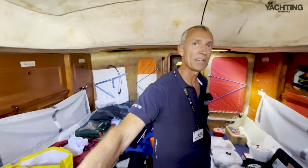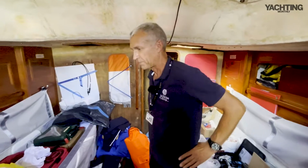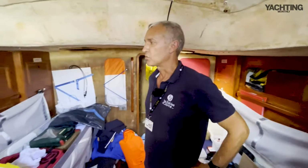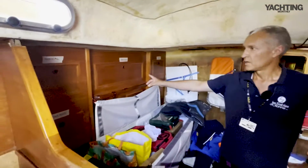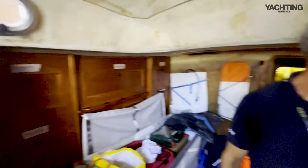It's quite dark in here, isn't it? Yeah, it is. Compared to other boats, it's quite beamy, isn't it? Yes. We've got just over 3 meters of beam, and we've got a lot of stowage built in to the sides of the main saloon on both sides.